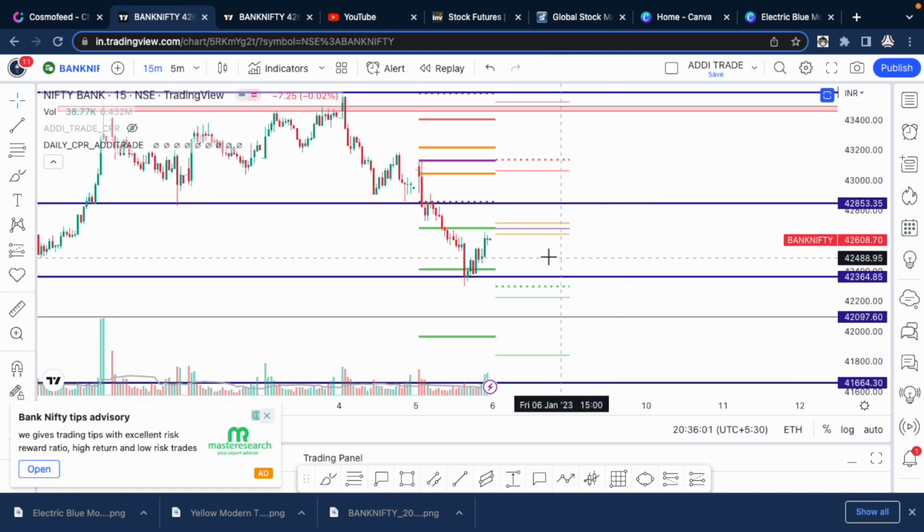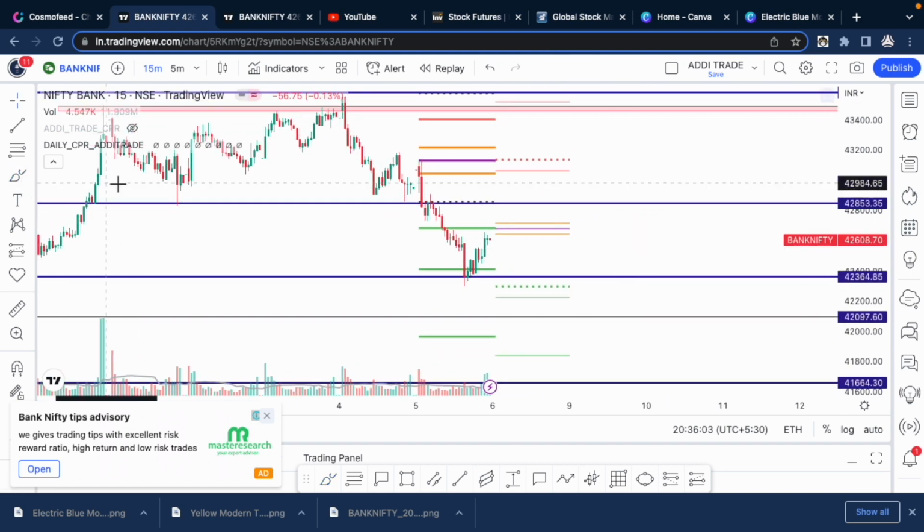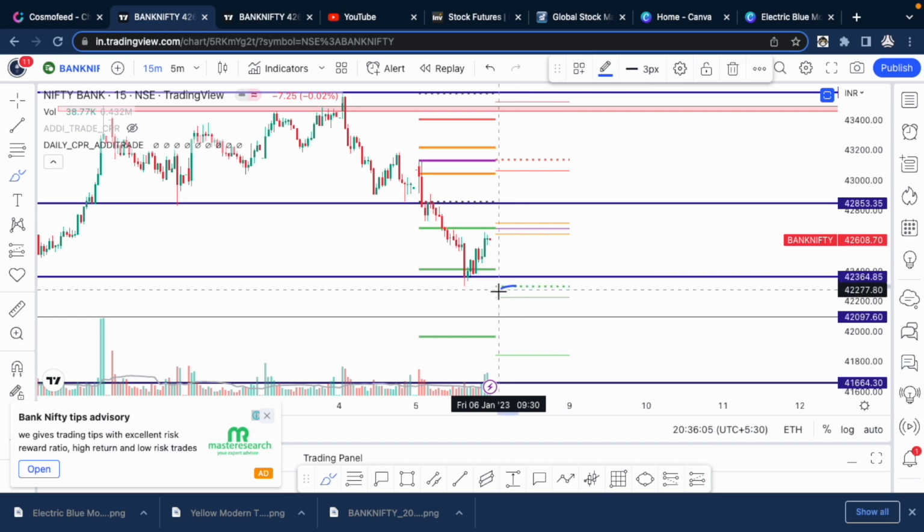See, if we get a gap down to this area, this is where I'll be careful. If S1 and previous day low doesn't break, there can be a reversal to the CPR. So we'll wait for this level to break before taking a short position. That's our plan. Let's see how it goes.